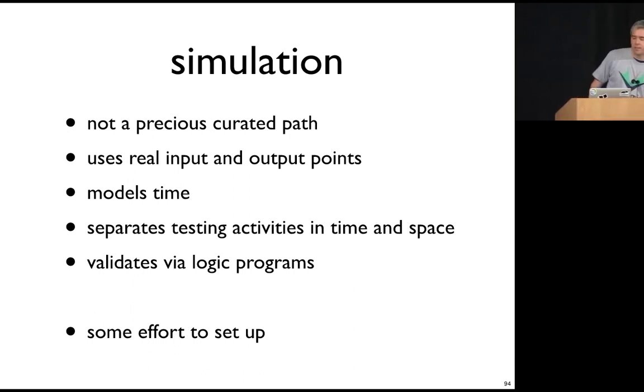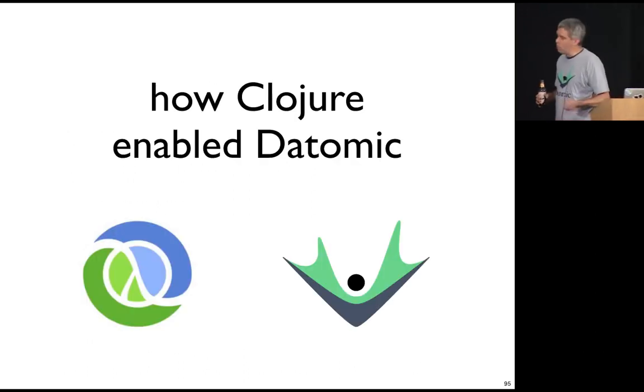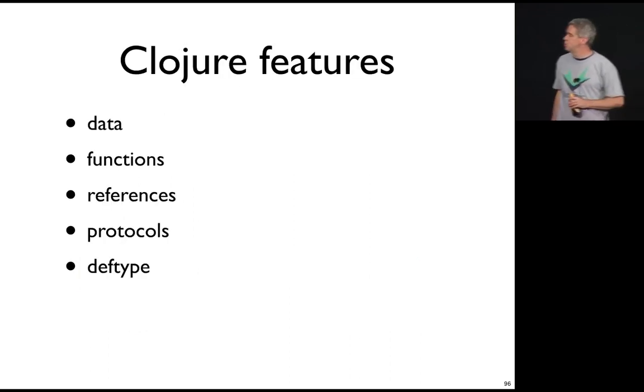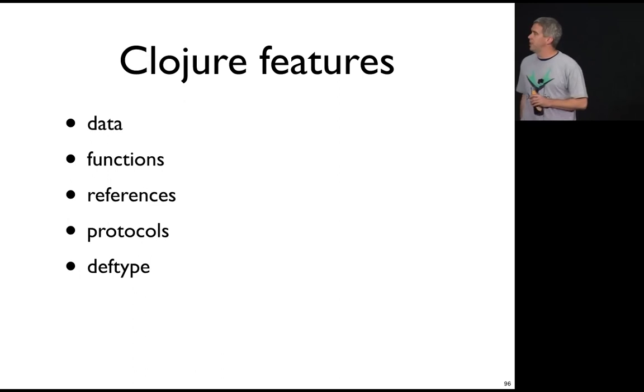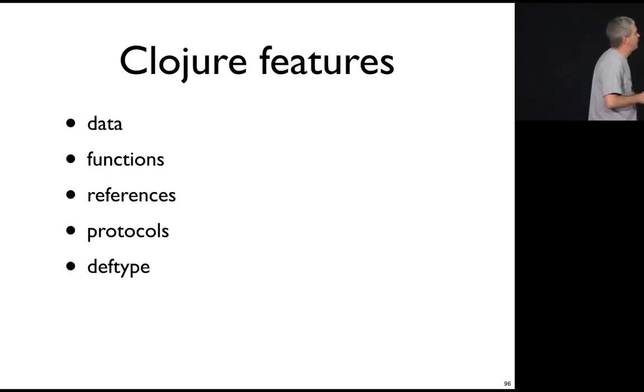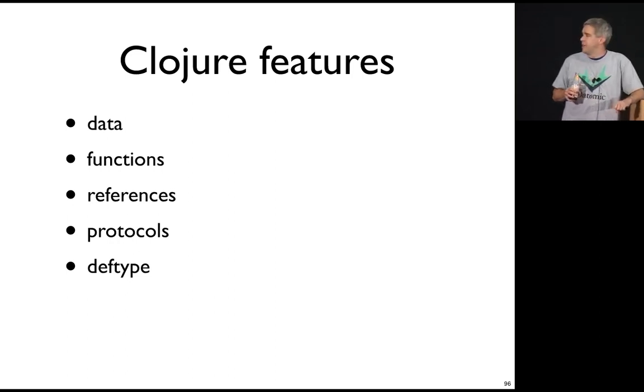I want to wrap up by quickly reminding, I went through Datomic's code base in preparing this talk and just thought about, where did Clojure really jump out and make a difference? And in a lot of ways, this is the usual suspects, right? Immutable data, functions, Clojure's reference types, protocols. This audience knows how these things make your life a lot easier.